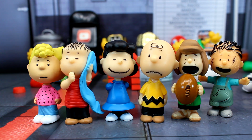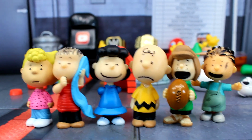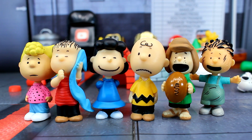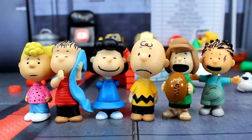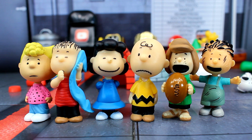I gotta say, even though these are really small figures, the sculpt on these looks really good. For not having any articulation, and I guess this being maybe a one-off sort of thing, since this isn't really a major toy line, the sculpt on these figures looks really nice. That's something that I really gotta give credit for on Jakks on this, because they did a really nice job with the sculpt on these.